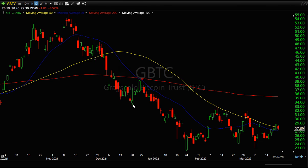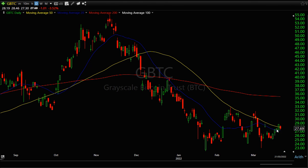Let's take a look at GBTC. Essentially the same thing. We need to just move a bit above the 50 MA, but generally the cryptos will be following each other, and so, you know, if we get continued sideways consolidation, that would bode well for higher prices.